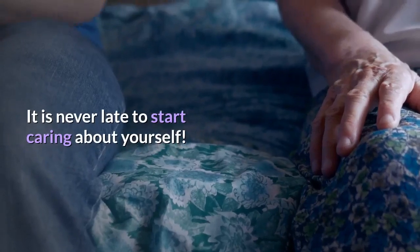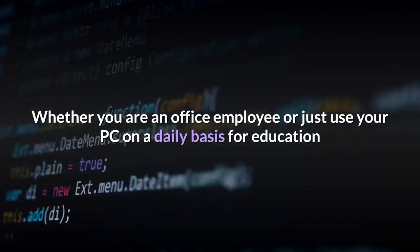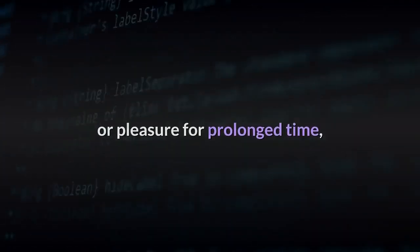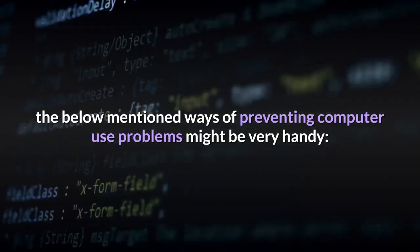It is never late to start caring about yourself. Whether you are an office employee or just use your PC on a daily basis for education or pleasure for prolonged time, the below-mentioned ways of preventing computer use problems might be very handy.